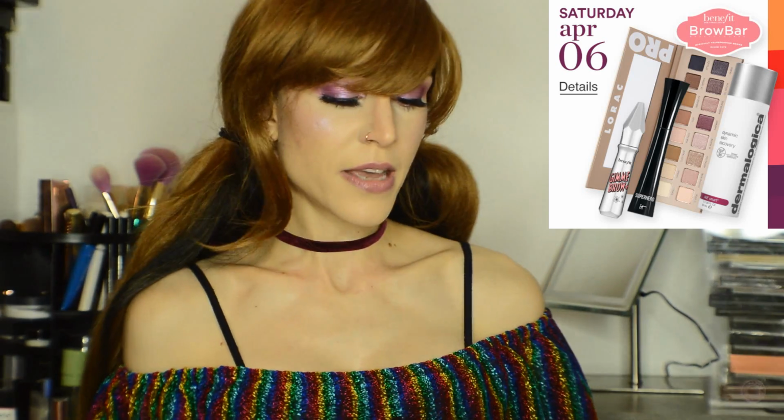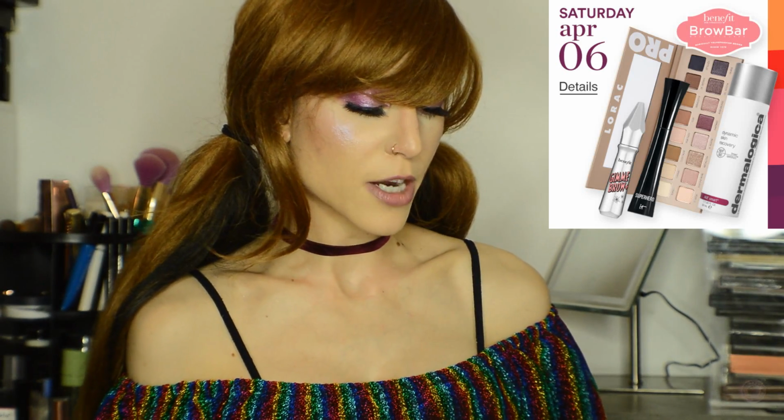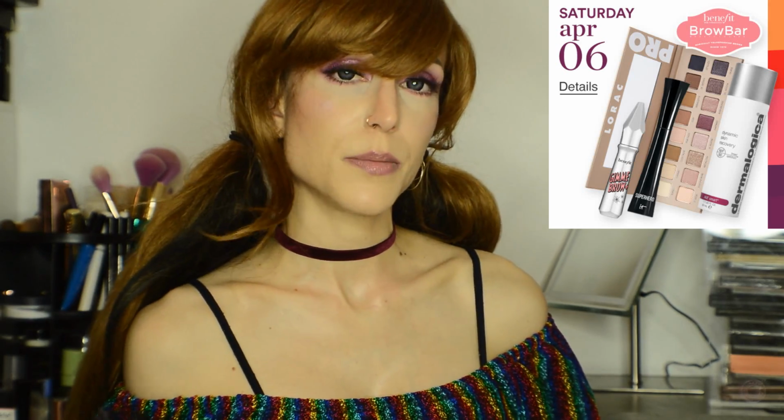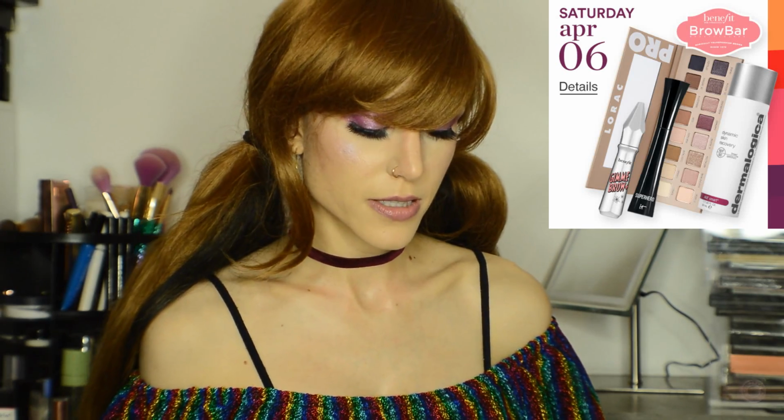Maybe not. And then finally, we have 50% off the Lorac Pro Palette. This will be $22. Lorac's formula is very powdery, workable, but powdery. Definitely more of the Anastasia Beverly Hills type of formula. If you like that, you'll probably like this palette. But I own that color scheme enough times personally, so I've never gone for this. I do think if you have a lighter skin tone, you will probably like this more than if you're more medium to deep.